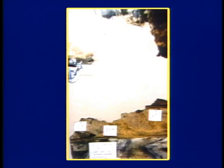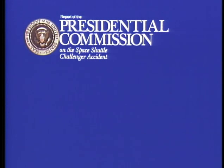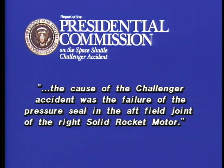The hole in the solid rocket booster segments was the result of the joint leakage on the right-hand SRB, which was determined to be the cause of the accident. The Presidential Commission concluded that the cause of the Challenger accident was the failure of the pressure seal in the aft field joint of the right solid rocket motor.